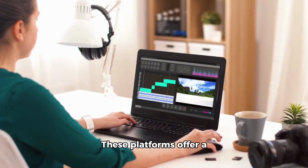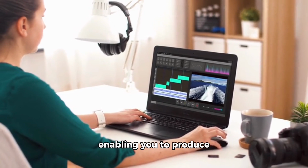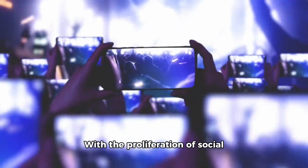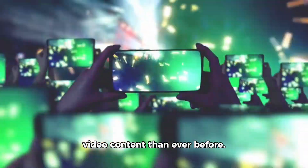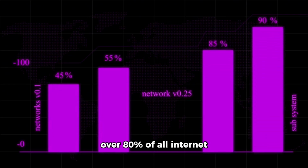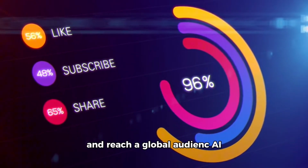These platforms offer a range of features, including automated script writing, realistic voiceovers, and dynamic visual effects, enabling you to produce videos that stand out in a crowded digital landscape. The demand for video content is skyrocketing. With the proliferation of social media and streaming platforms, audiences are consuming more video content than ever before. This trend is expected to continue, with video projected to account for over 80% of all internet traffic by 2024. For content creators, this presents a massive opportunity to tap into a growing market and reach a global audience.